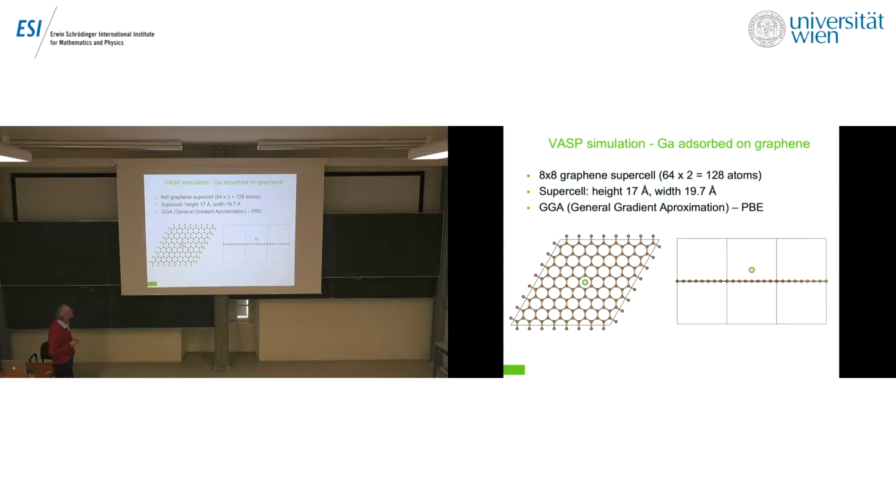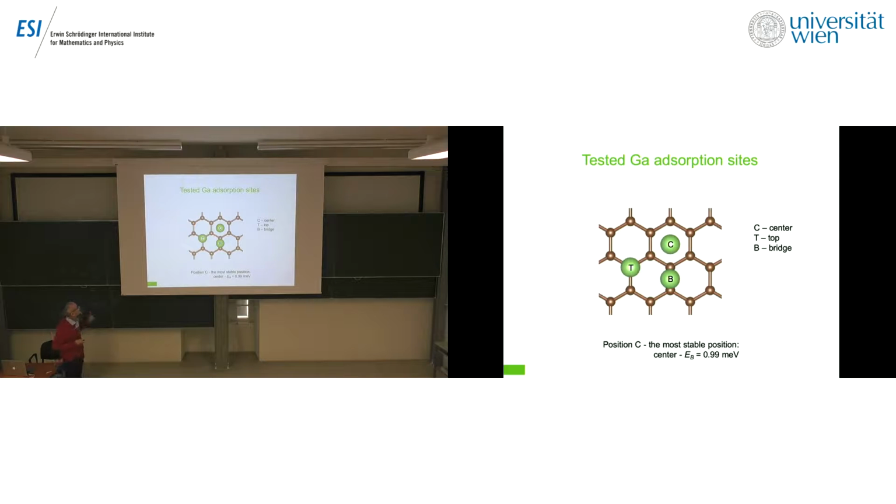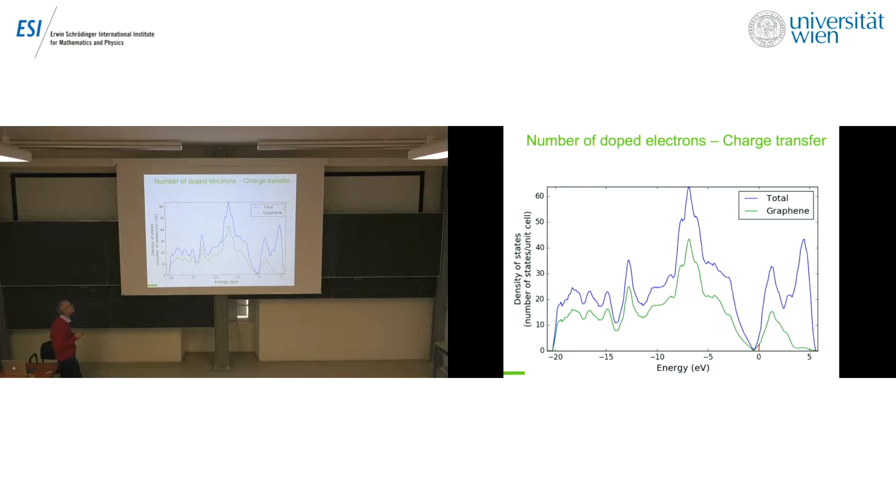And then we tested, at the beginning, the position. We put, for instance, the atom here or here, on the top or the bridge, and let the system relax. And we found that the most stable position is for the atom in position C, and that energy was like that. Then here you have a comparison of density of states. It's for the total, for all atoms, graphene and gallium. It's for a specific concentration, just a demonstration. Graphene is here.